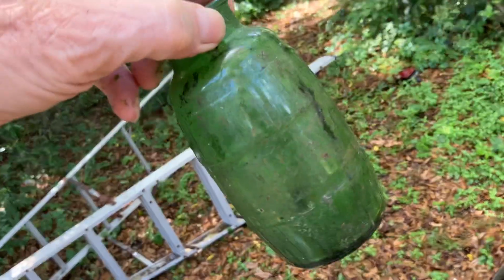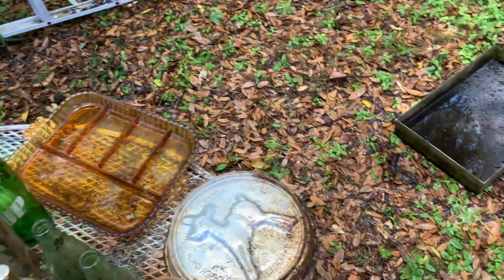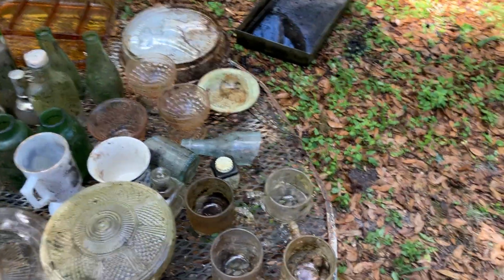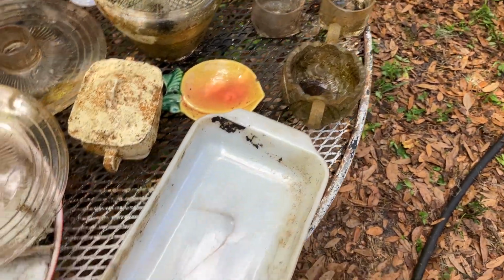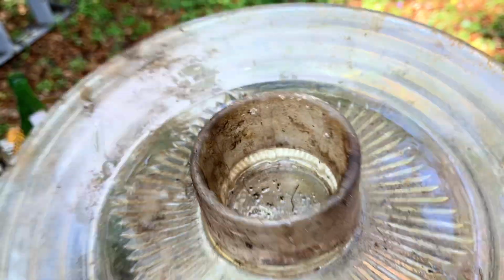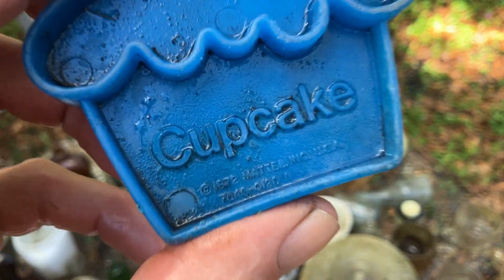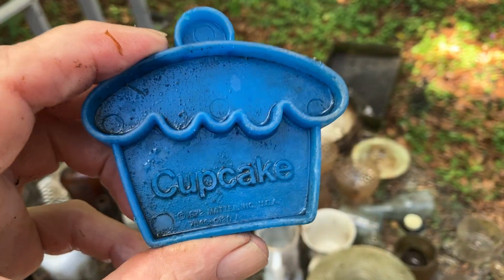I got two of the Mickey beer barrel bottles, the wide mouths. There's a sugar bowl. I found the lid and then I found the bowl, so I opted to take it. And there seems to be a full set of those completing that dish set. There's two of these dishes like this. I'm not sure what they were for, what that well is in the middle, but got two of them. And here's a 1974 cupcake, or a 1972 Mattel cupcake. Some kind of children's toy.